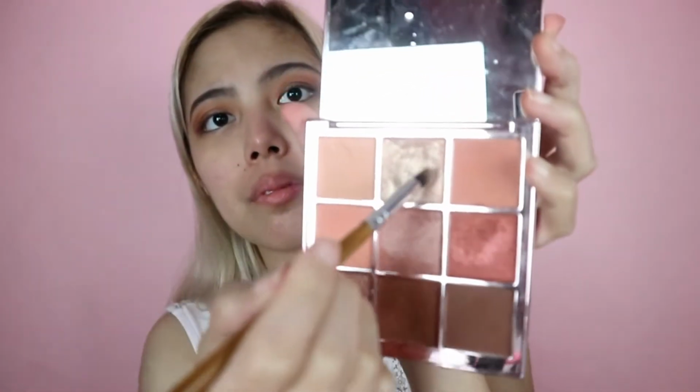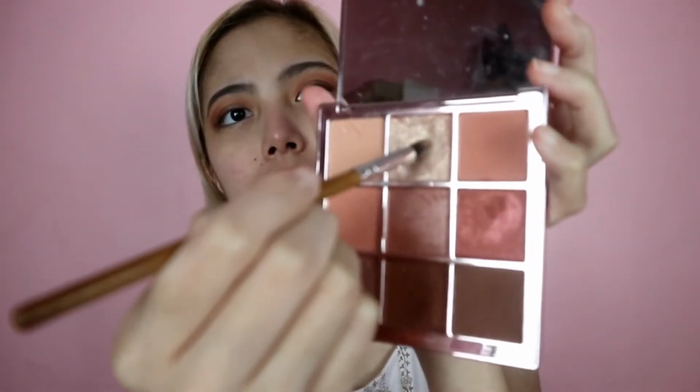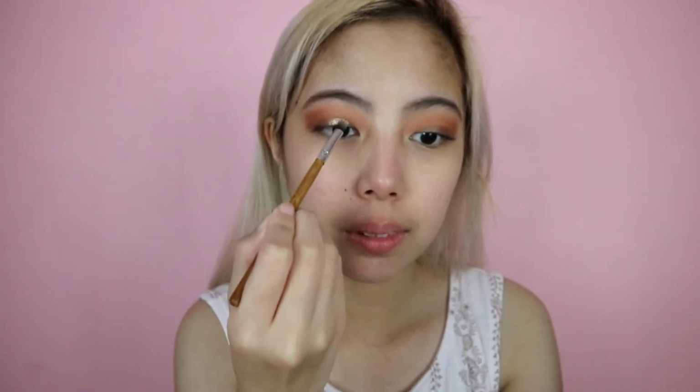Now, I proceed with the most glittery color on the palette, which is this one. And I put it in the middle of my eyelids, tada, like this. And like that, ayan. I also put in the middle, ayan, the corners of my eyes as well.